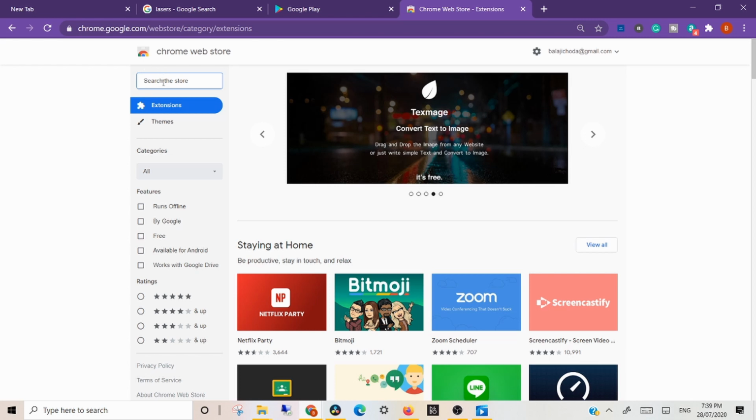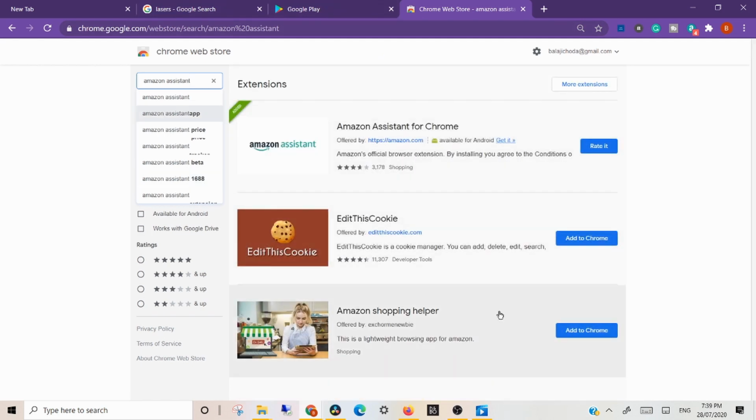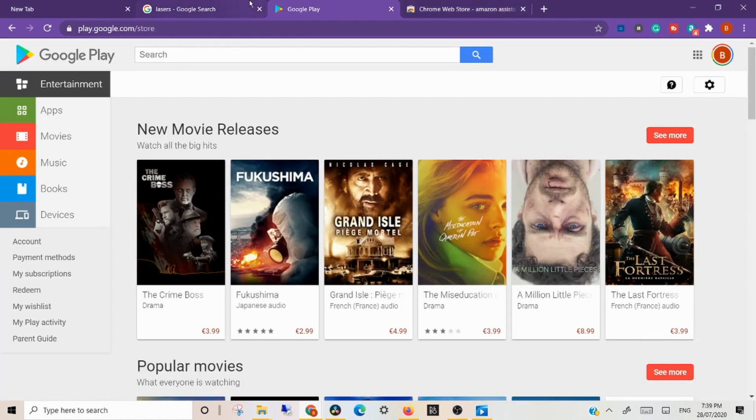So you can search up extensions up here. For example, search Amazon Assistant. It'll tell what this extension does. Of course, it is just much more useful. So you can see I already have the Amazon Assistant for Chrome. It gives me an option to rate it, but doesn't give me an option to uninstall, which is not like Google Play. To uninstall, to remove this extension, basically you right click and then you get Remove from Chrome. So that is that. And so hopefully you guys got the difference between Google Play and Chrome Web Store.